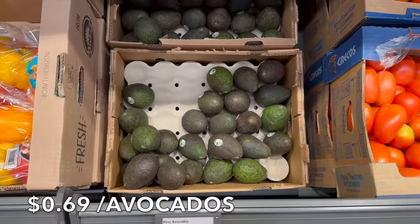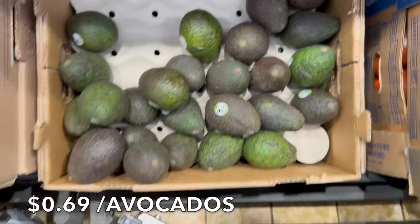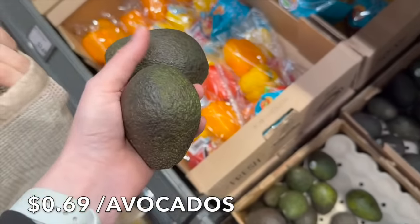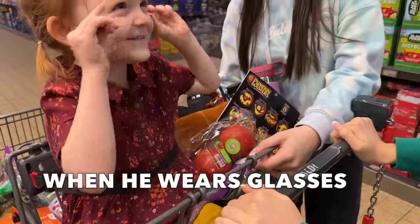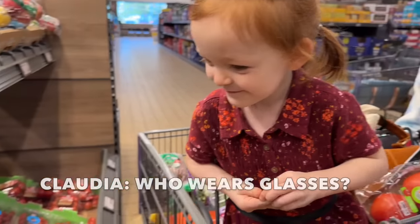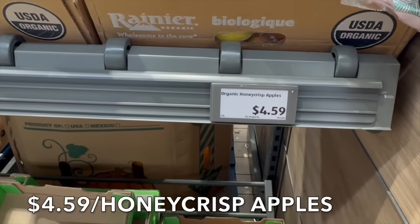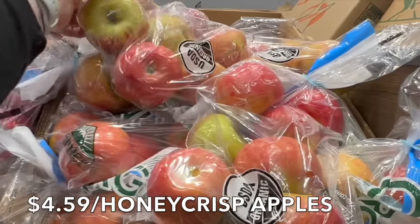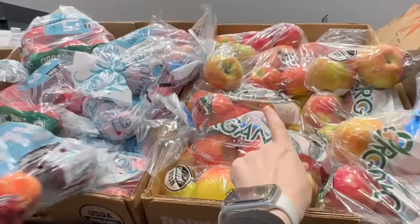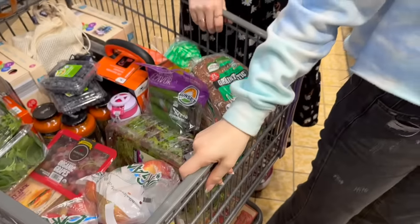Okay, avocados. We actually don't need very many. We have a bunch at home right now. They're still 69 cents. They haven't changed the price. So we'll get 4 avocados. And then we're gonna get some more of those organic honeycrisp apples. We cannot get enough of them. $2.39 a pound. I'm gonna get 5 more bags. We need 2 more bags of these. They cost a little bit more, but they're so good. And they won't be here forever.